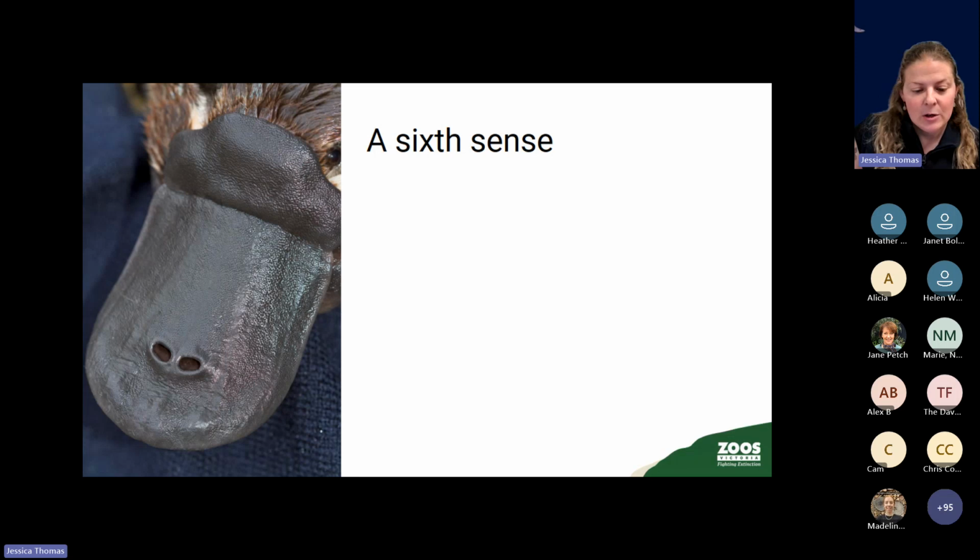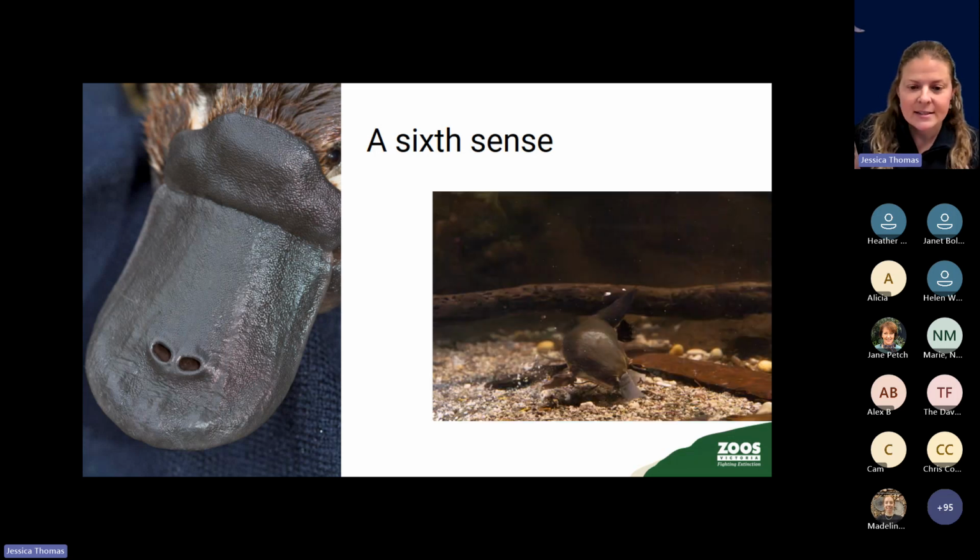So as they swim along underneath the water, they actually move their bill from side to side, going left to right, and that's them sort of testing the environment around them, looking for the differences in all of those signals. Now, as I said, they do prefer to feed right on the very bottom of any waterway, like you can see in this image here.